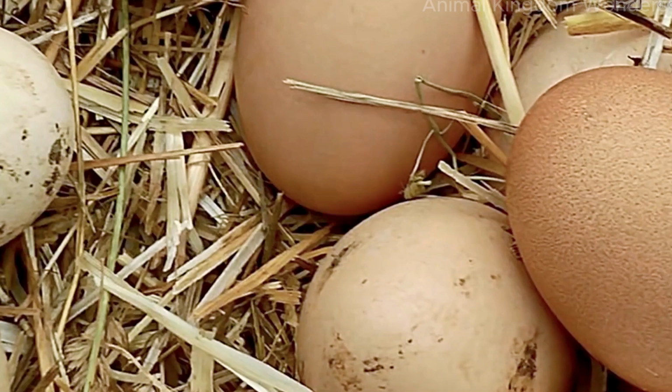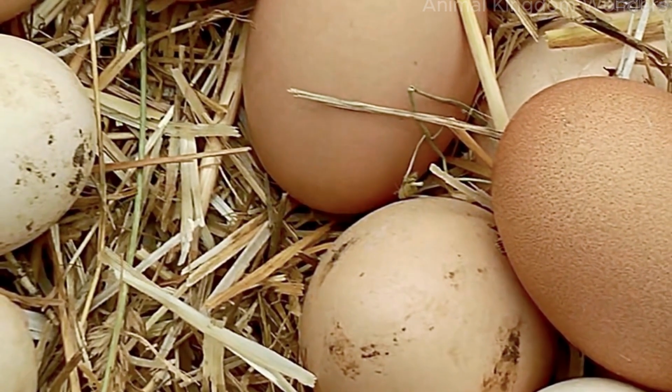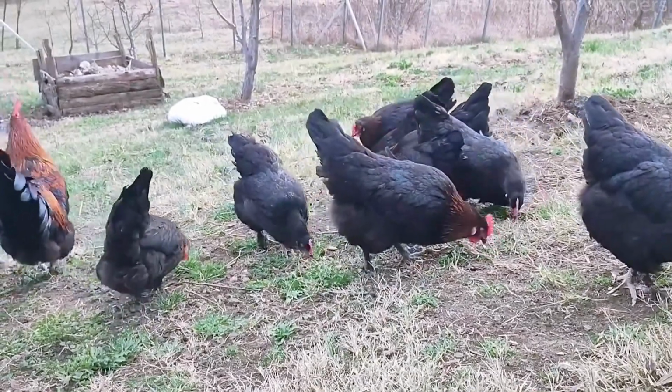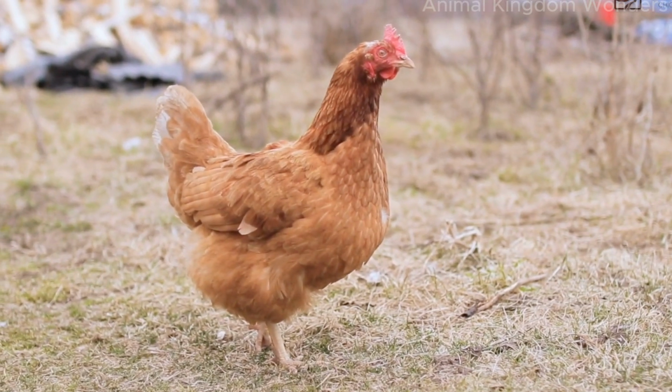Next, we have egg-laying oddities like eggs within a second shell, 2 yolks in 1 egg, or wrinkled eggs. These issues are usually rare and should not become a regular occurrence. Stress or fright can cause these problems.